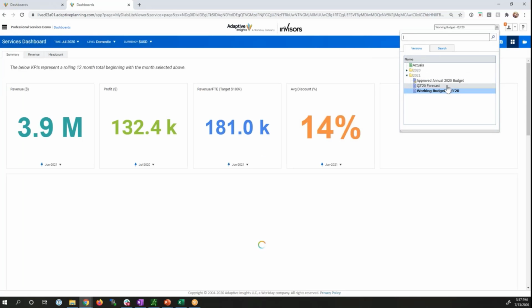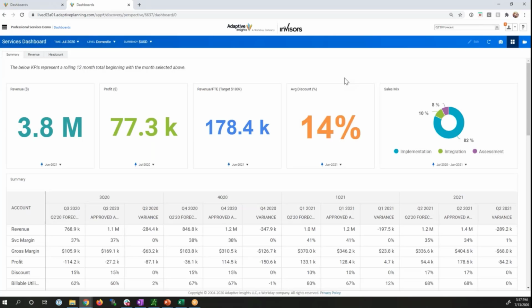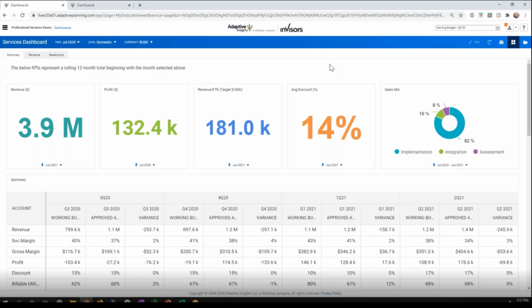We can also quickly compare this working budget to the Q2 of 20 revised forecast. We can see our new revenue ramp assumptions slightly increased both annual revenue and profit. It'll be good for the business leaders to see that those revenue growth assumptions only moved the needle slightly.